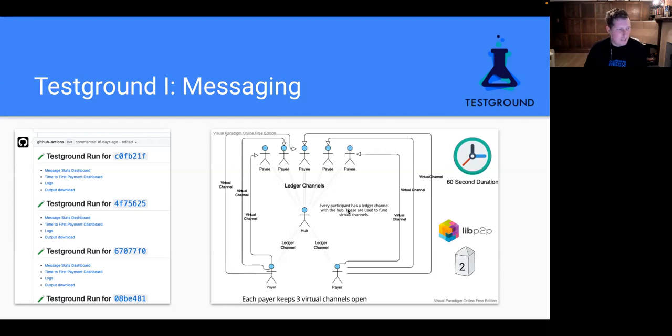So you'll see here on the left, when anyone pushes a change to our repository, we'll get a Testground run kicked off. What happens there? Well, we've got a cloud VM that's running the Testground environment. It will pull the code from our repository and spin up lots of Go Nitro nodes. Some of those will be payers, some will be payees, and some will be intermediaries. Sometimes we call them hubs.